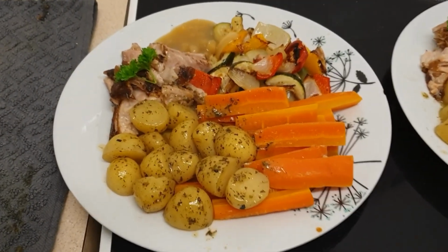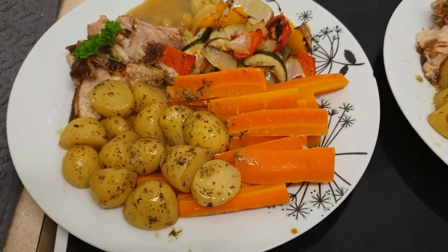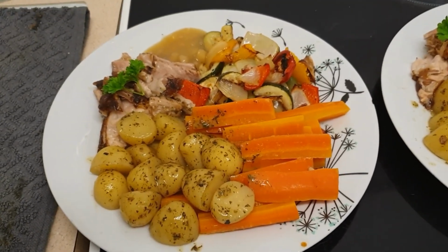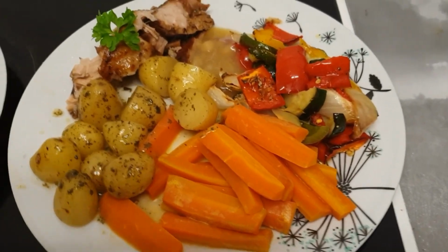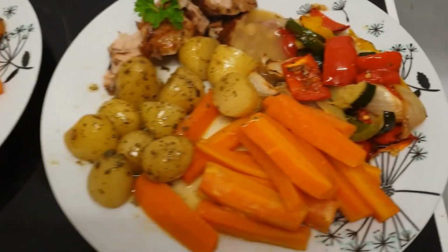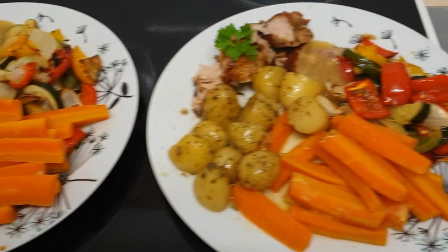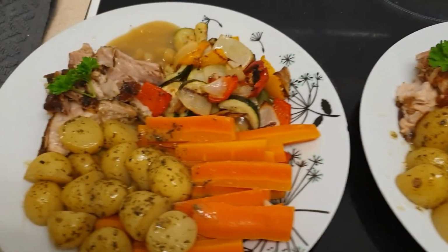So guys, here we have the finished product for tonight's evening meal. You have minted new potatoes, Baton carrots, stir fried veg, pork with applesauce. I put some mint and butter on the potatoes, and I put a bit of parsley just to make it look a bit colourful. And basically I think tonight's meal looks pretty good. We'll have to see what Jen thinks of it. Obviously she wants gravy, so I'll have to put a gravy on it.